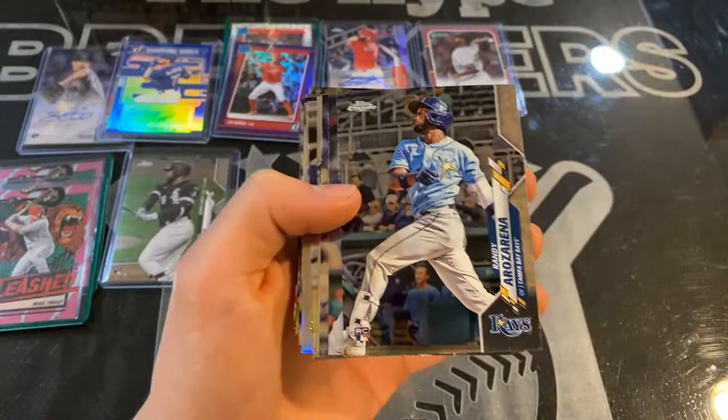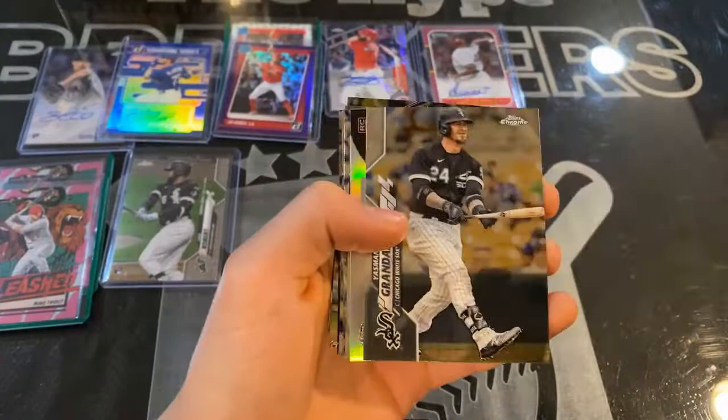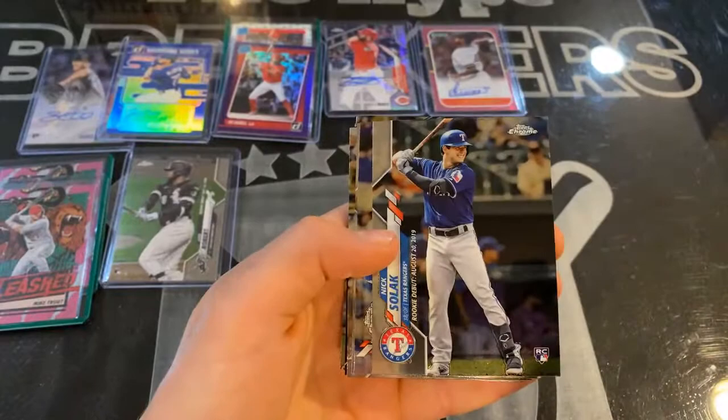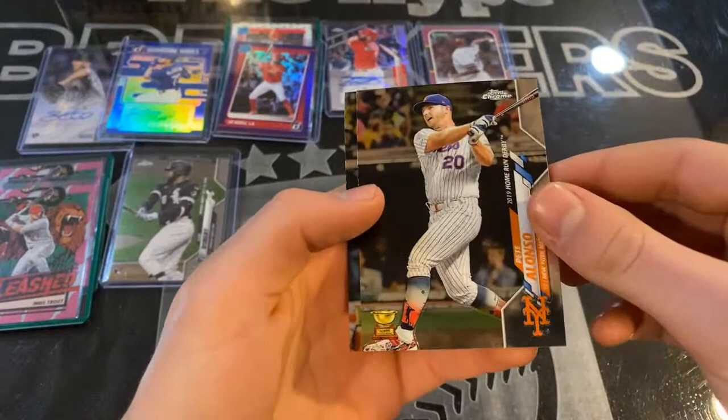Rookies wise, Neil Walker, Dial, Yoshi Tsuko, Anthony Rendon for the Angels, Tommy Pham, Grant Dahl, and Decades Next rookie of Gavin Lux for the LA Dodgers, Mike King, Cesar Hernandez, Cole Calhoun, Nick Solak, rookie debut, another nice Gavin Lux, this time the rookie debut, Alex Bregman, Buster Posey for San Francisco, Clemente, Numbers Game, Pete Alonso, Home Run Derby Rookie Cup, and Yoenis Cespedes.